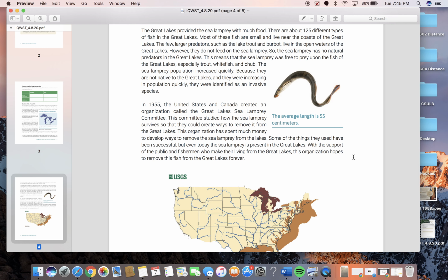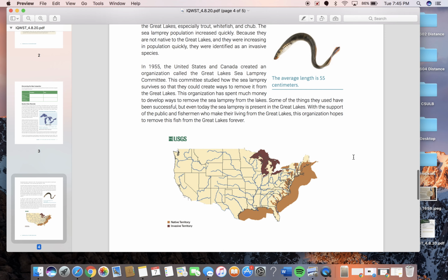Because they are not native to the Great Lakes and they were increasing in population quickly, they were identified as an invasive species. In 1955, the United States and Canada created an organization called the Great Lakes Sea Lamprey Committee. This committee studied how the sea lamprey survives so that they could create ways to remove it from the Great Lakes. This organization has spent much money to develop ways to remove the sea lamprey from the lakes. Some of the things they used have been successful, but even today the sea lamprey is present in the Great Lakes. With the support of the public and fishermen who make their living from the Great Lakes, this organization hopes to remove this fish from the Great Lakes forever.